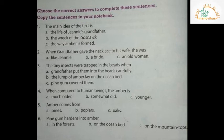Third one. The tiny insects were trapped in the beads when A. grandfather put them into the beads carefully. B. The lump of amber lay on the ocean bed, and C. pine gum covered them. So what is the right answer? Yes, the tiny insects were trapped in the beads when the pine gum covered them.